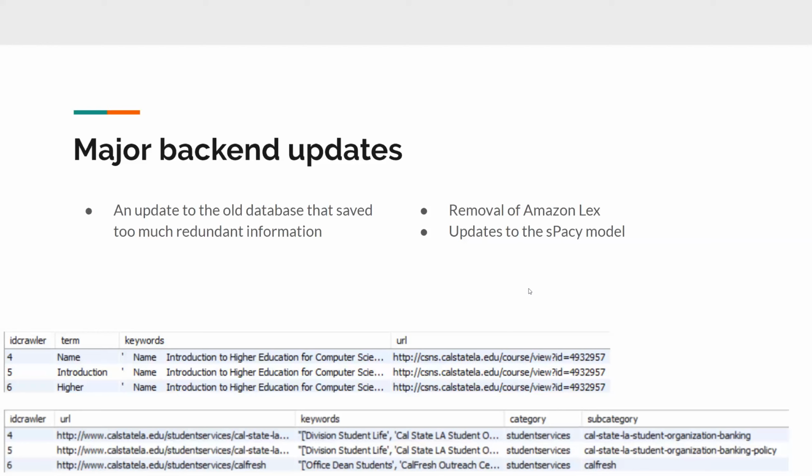Now, the update to the Spacey model is what allowed us to remove Amazon Lex. We created new models to identify more entities, where models are a set of assumptions where a list of items is categorized, like keywords such as a name of a person would be categorized as staff. And we train them with large sets of data to solidify this. So now we can categorize even more entities than before. One challenge we're still working on though is foreign names. Currently, we did not have enough data to train the models with enough foreign names to learn this in time.